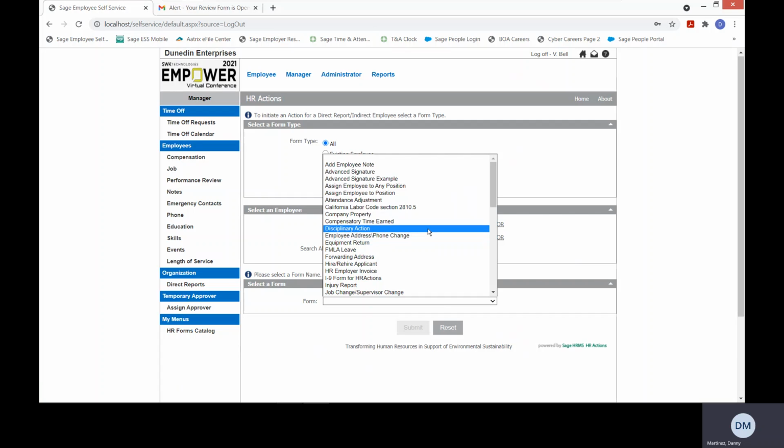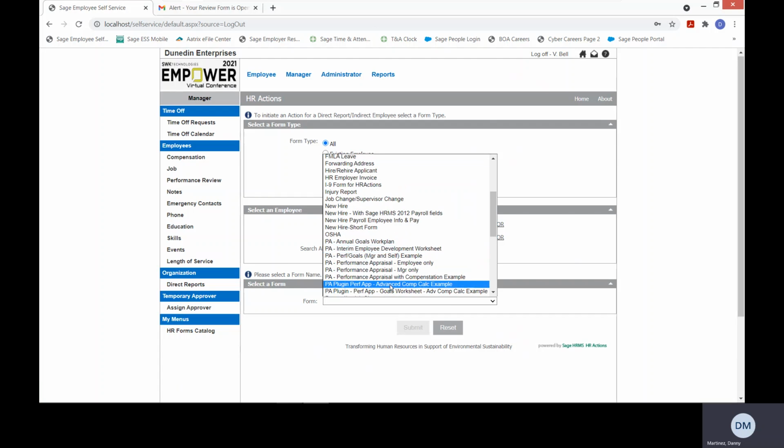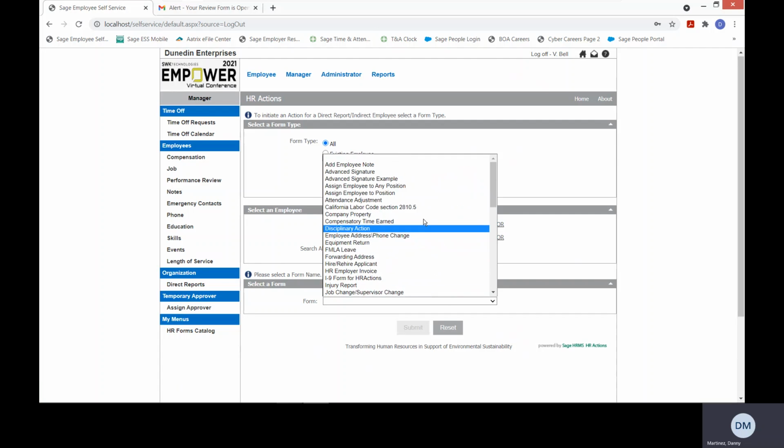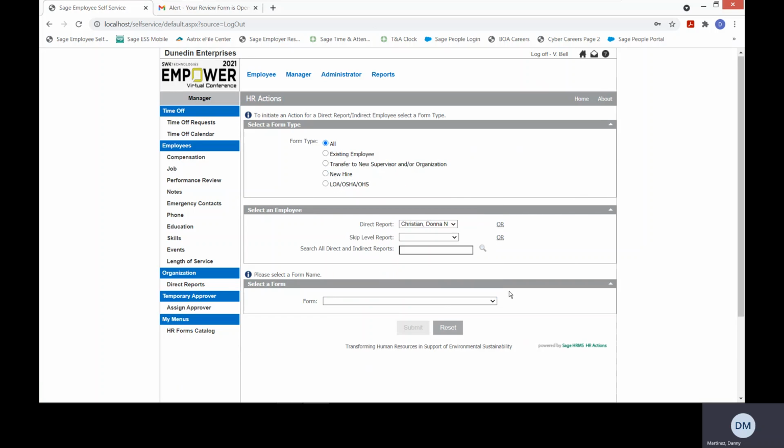So maybe it's a disciplinary action, maybe it's putting somebody out on FMLA leave, maybe you're allowing managers to hire new employees, injury reports, OSHA logs, transfers, job changes, even requests for termination, and also think of your custom forms that you would like in these drop downs in the library of forms that the managers can access on behalf of their direct reports right here within the employee self-service.